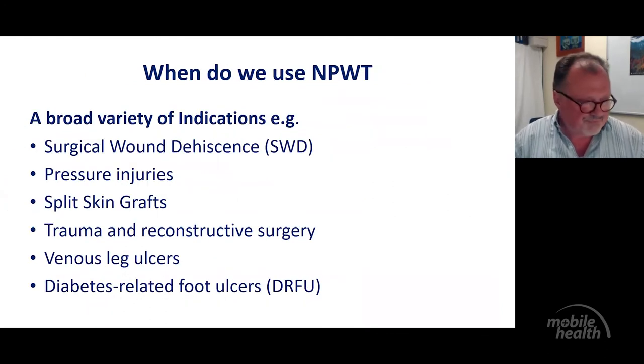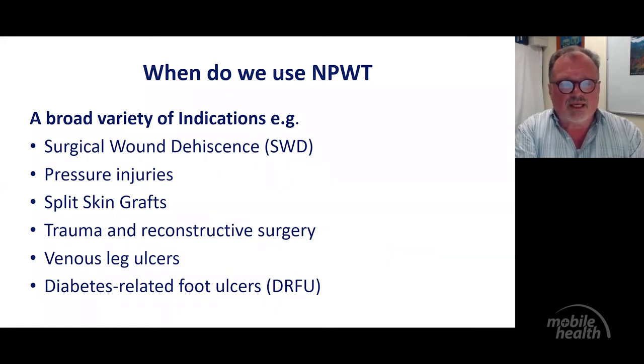So when do we use negative pressure? There's a broad variety of indications. One of the most important ones is for surgical wound dehiscence. That's basically where it started, including pressure injuries. It then moved on to using it for split skin grafts, where we hold the grafts in place and make sure that they have a good survival rate. And trauma and reconstructive surgery is used heaps and heaps. It has changed that field completely in the last 30 years. There's an application for venous leg ulcers, and we use it for diabetes-related foot ulcers.